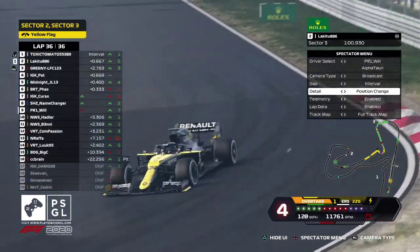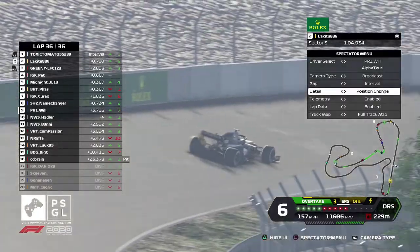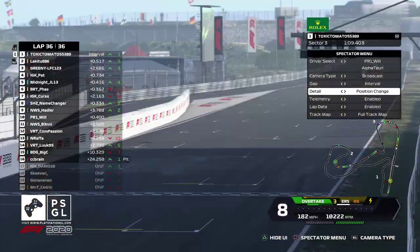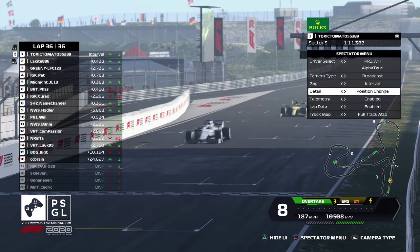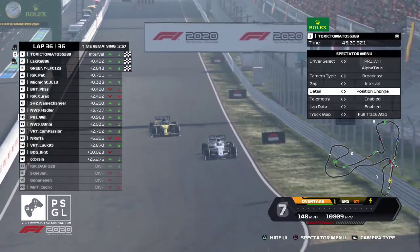That's Will that's dropped it. Will could be losing out on some points here, but Lakita fell short. He almost had a chance for a win today, but Toxic Tomato, after weeks and weeks of trying, wins his first race of F2 in season 26.